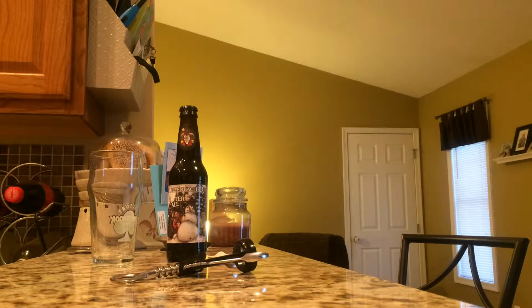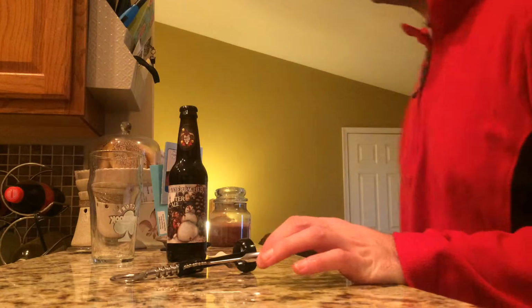All right, we have another beer coming into us from Weyerbacher Brewing in Easton, Pennsylvania. This is the Winter Ale from Weyerbacher. We are in the dead of winter right now, being the end of January. So we're going to drink this 5.6% alcohol by volume English Brown Ale.